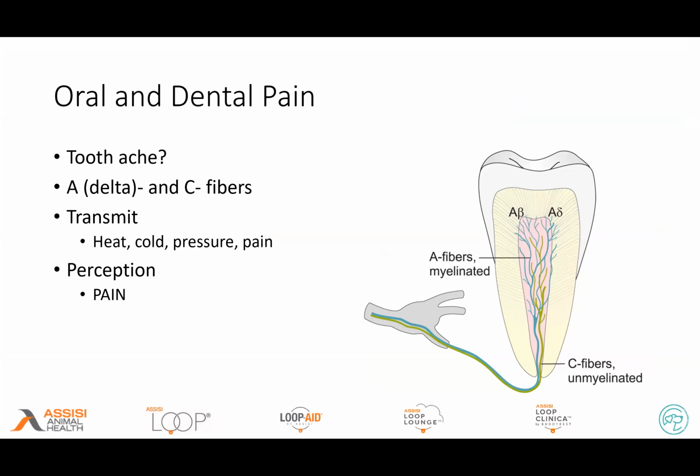One of the interesting things about oral and dental pain, and for anybody who's ever had a toothache, you know this can be excruciating. The nerve endings are primarily delta and C fibers, and they can take in signals, heat, cold, pressure, pain, all of the different afferent signals. The perception that the brain registers is just pain. In other words, when they do cold testing on teeth in humans, they actually take a frozen tuberculin syringe and touch it to a tooth to see if the tooth is sensitive with endodontic disease or something like that. You actually don't feel cold, it feels painful.